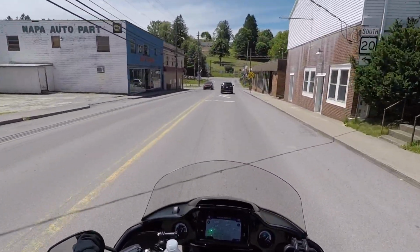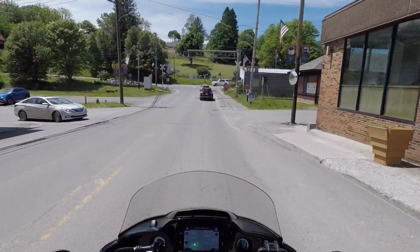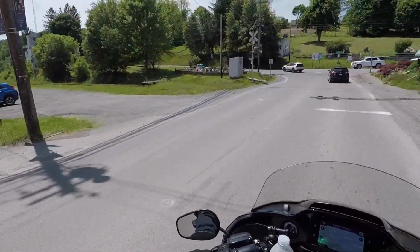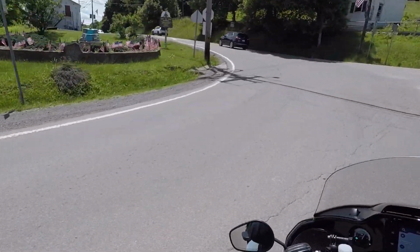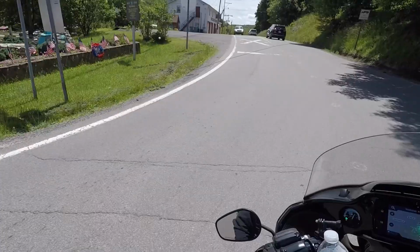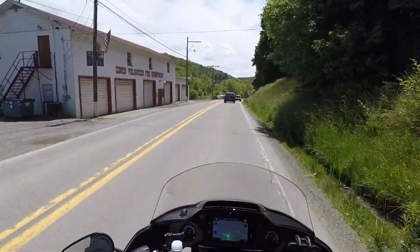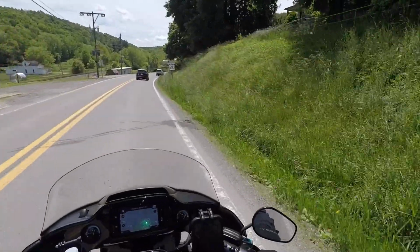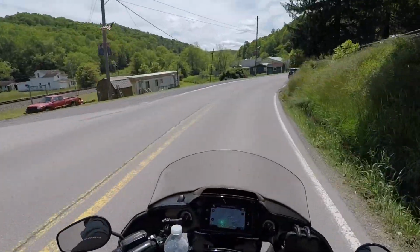This here's like what I was saying, cool little towns like this, man. They're kind of going by the wayside. I just love to see good old cool main streets that people in these towns still take pride in and keep cleaned up.